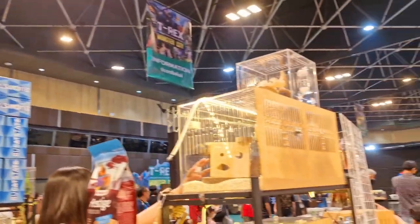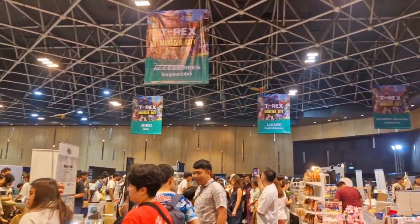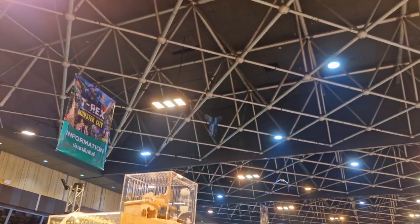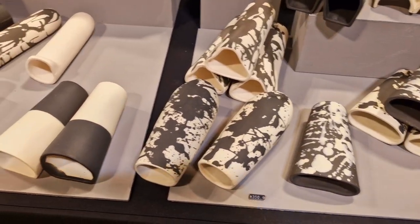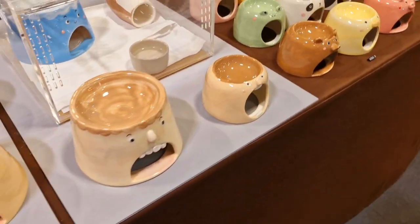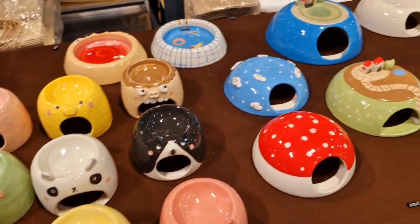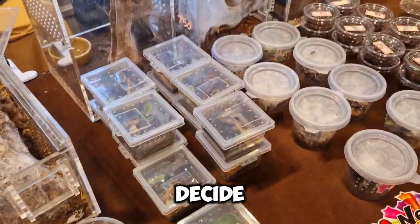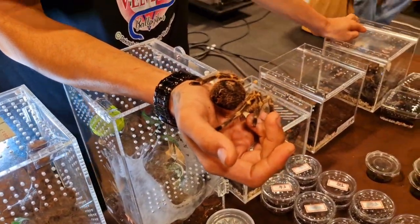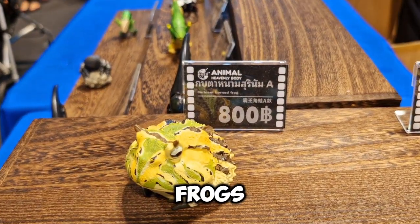This macaw's flight was amazing. These hides are nice. How do you think? Tarantulas. I actually want one, but can't decide and can't get through my fear. How cute are these clay Pac-Man frogs and tortoises?